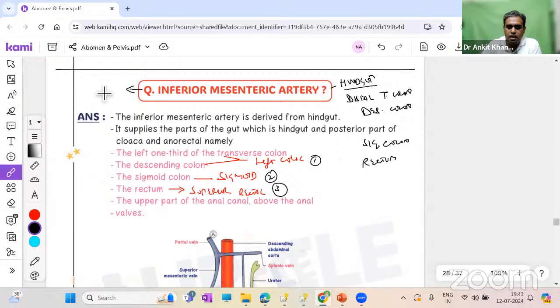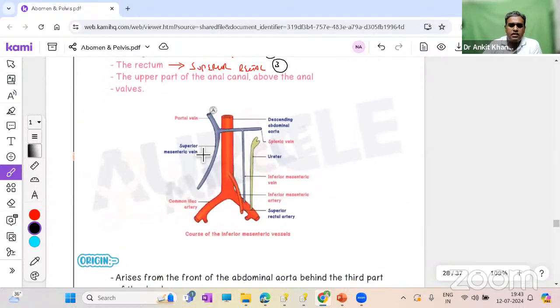If I ask you its vertebral level, that is L3. So why is this important? I am telling you again and again, nowadays much of medical science is dependent on imaging. Right? I'm sure you guys must be knowing. CTs and all are very, very common nowadays. So you should know this. Okay, here is the inferior mesenteric artery.